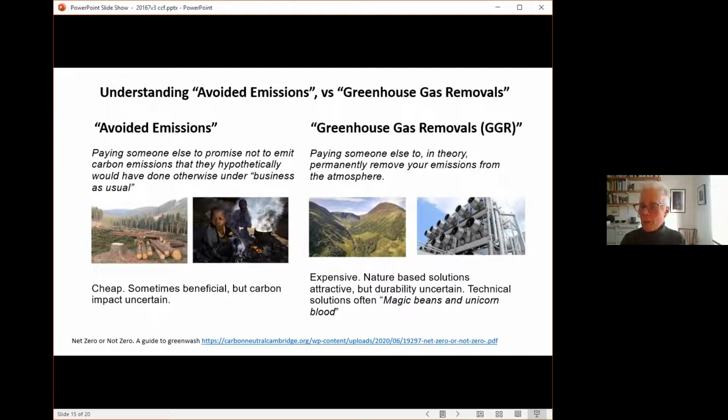So that might include planting new forests. I've got a nice illustration here of a growing forest in Scotland. And here, a very high-tech system from a Swiss company, which in theory is, well, it does work. It is actually directly taking carbon from the atmosphere and removing it from the atmosphere. The trouble is, you can perhaps get the impression from this picture, the cost of doing that is astronomical. So the problem is that some of these systems are, in general, expensive.